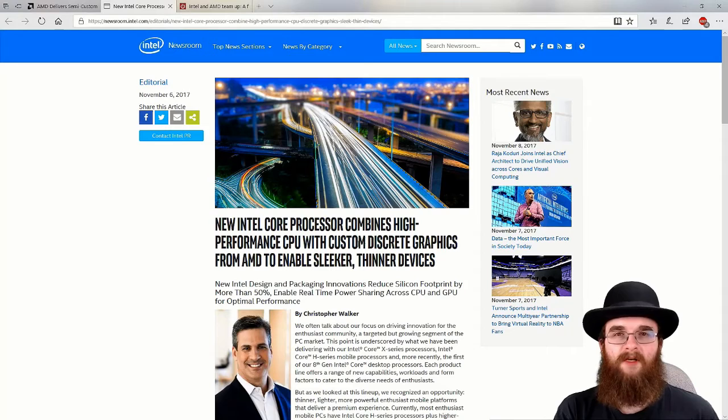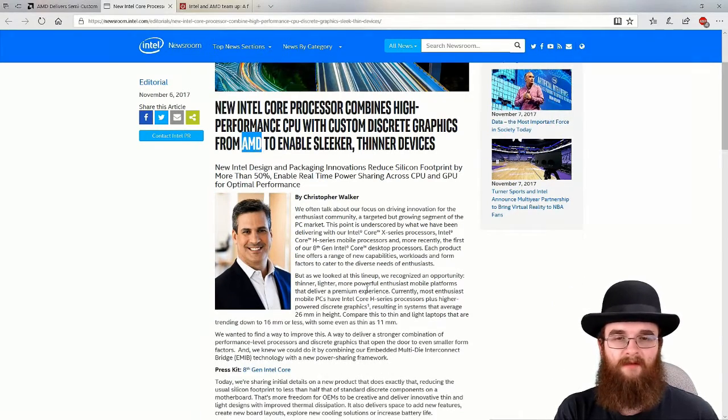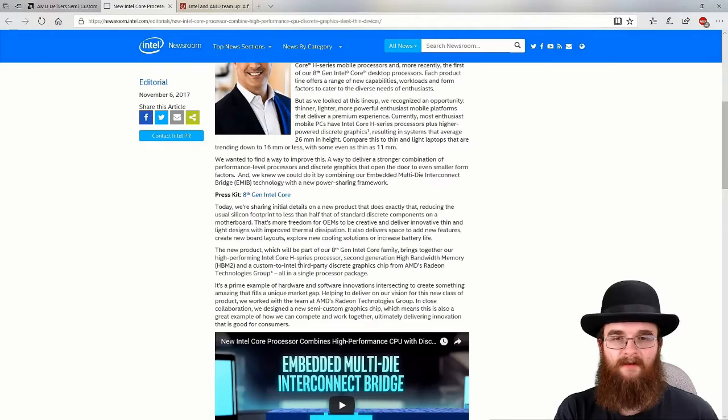So Intel's press release goes a little bit more into the details. The new Intel Core processor combines high-performance CPU with custom discrete graphics from AMD to enable sleeker, thinner devices. Now, I'm surprised that they actually went out and said AMD here instead of Radeon Technologies Group. And later on they actually do say Radeon Technologies Group, but they specifically say AMD's Radeon Technologies Group. That's just something surprising because of the rivalry between Intel and AMD.